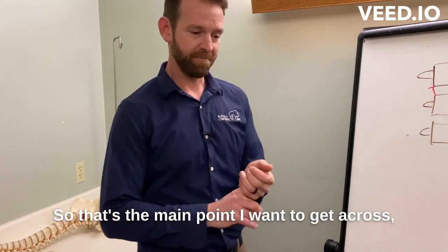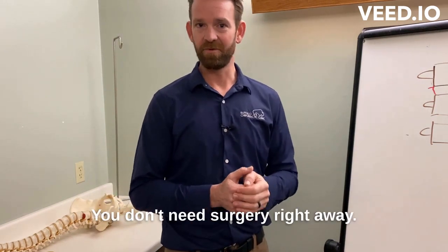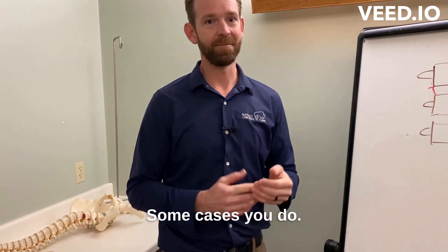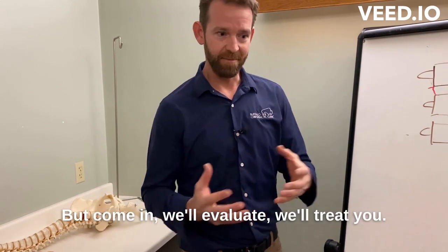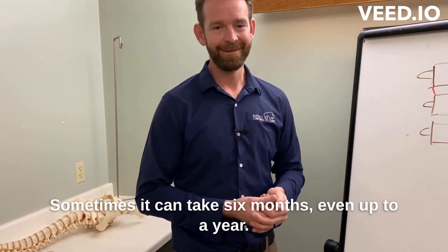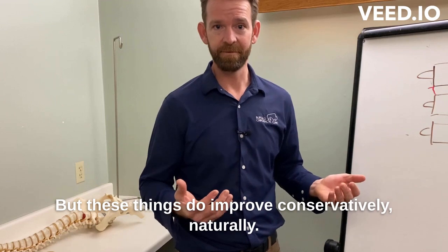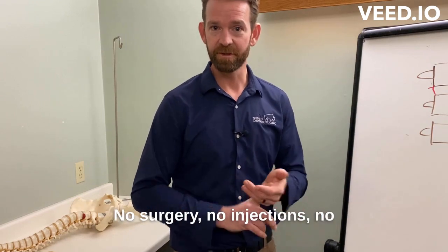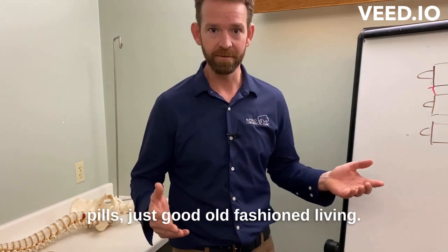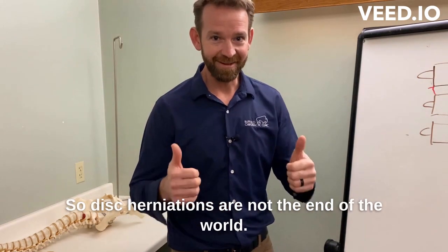So that's the main point I want to get across, is disc herniations are not the end of the world. You don't need surgery right away. Some cases you do, but come in, we'll evaluate, we'll treat you. Most of the time they get better within a month or 2. Sometimes it can take 6 months, even up to a year. But these things do improve. Conservatively, naturally, no surgery, no injections, no pills, just good old-fashioned living. So, disc herniations are not the end of the world.